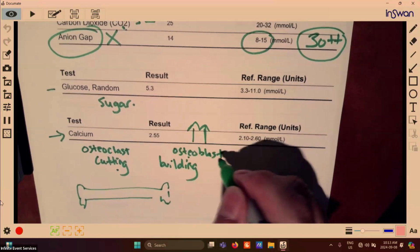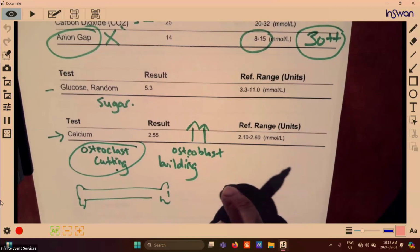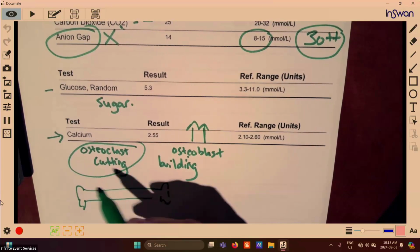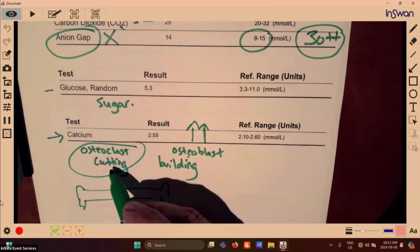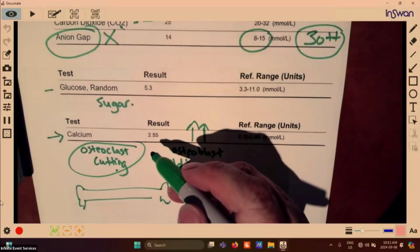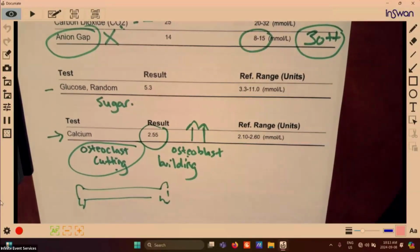And with myeloma, for some reason, there's a little bit more cutting and not enough building. Is that to do with Bob and the presence of Bob? Is Bob interfering with that process? Probably. So when there's too much cutting, we're releasing calcium into our circulation, and this can be a measure of disease that is out of control.